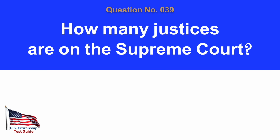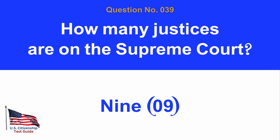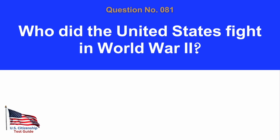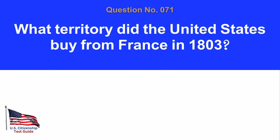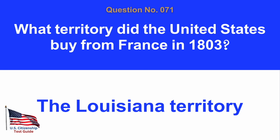How many justices are on the Supreme Court? 9. Who did the United States fight in World War II? Japan, Germany, and Italy. What territory did the United States buy from France in 1803? The Louisiana Territory.